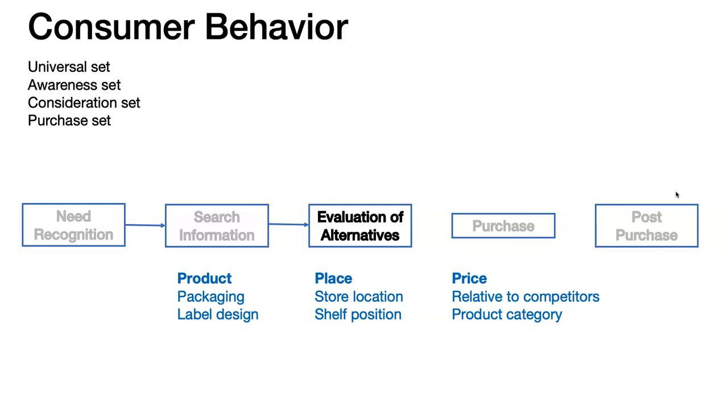And then we move from the awareness set, that is the brands we're aware of, into the consideration set. And that's what you're aiming to be in, is the consideration set. Am I willing to purchase you? I am aware that Jim Beam White Label exists. I am aware that Evan Williams Black Label exists. There's not a whole chance that I'm going to consider purchasing that.